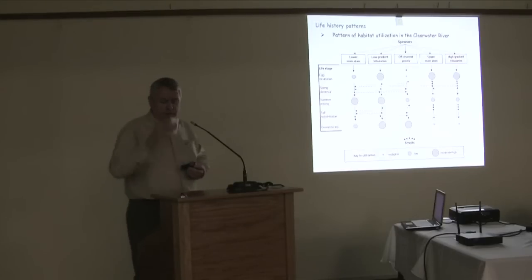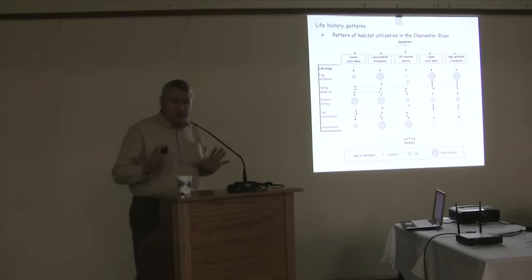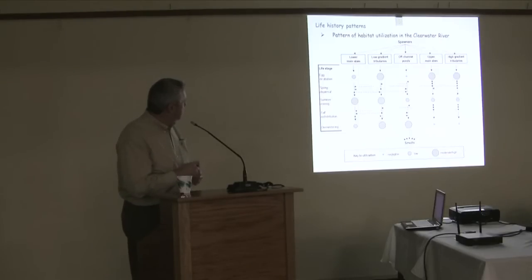If you look at where fish are by life stage, that's what this shows. It essentially looks at where production is occurring in a typical year in the Clearwater system. So here you have life stage: egg incubation, summer rearing, and overwintering. And in between these stages, you have some type of dispersal or redistribution going on. So at fry emergence, there's some sort of dispersal that takes place in the spring for the young 0H fish.